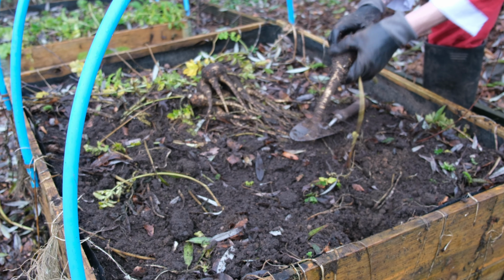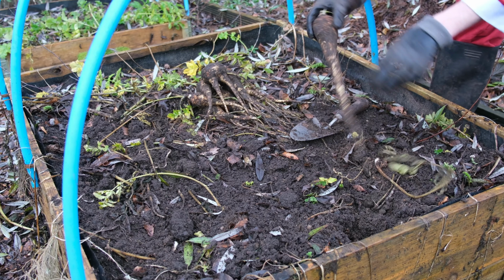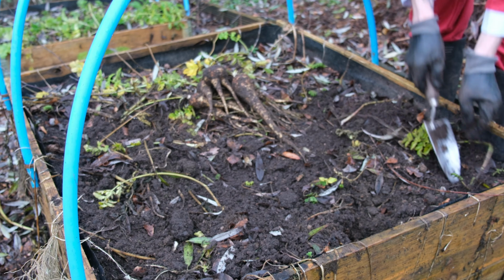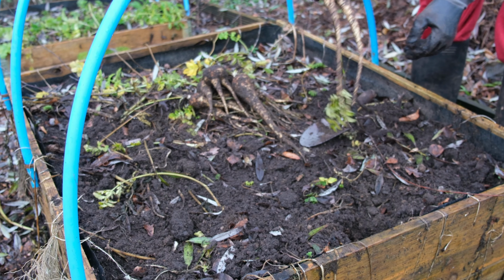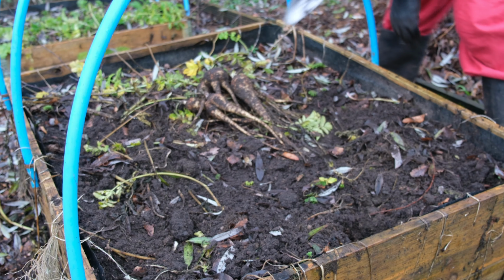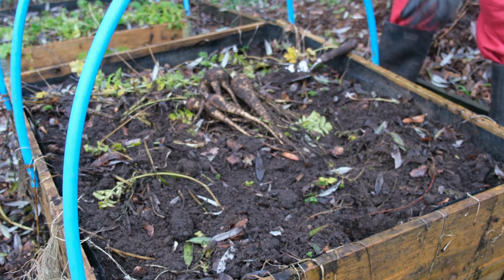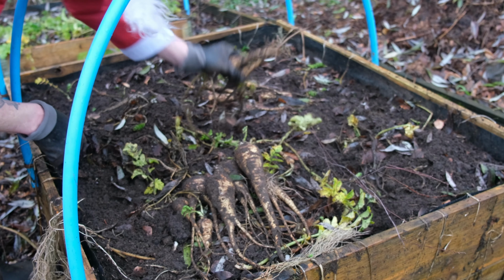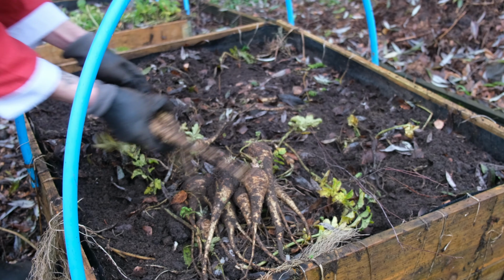Oh yes, oh yeah baby, look at that. That one's a nice big one, lovely. Another forked one. That one looks a bit groovy, doesn't it? Let's go over on this side and see what we've got. A lot of these have done that. Maybe there's too many stones in this soil. So yeah, there's my picking there. Parsnips, small-ish. They're not giants, but that's enough for Christmas dinner.